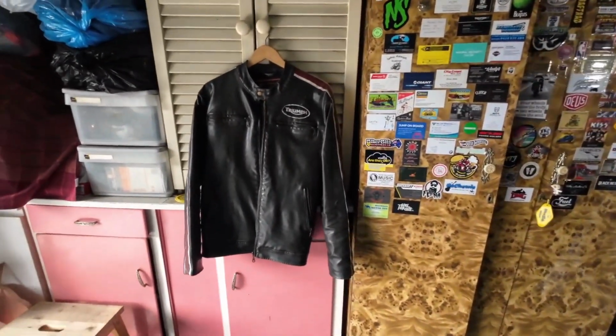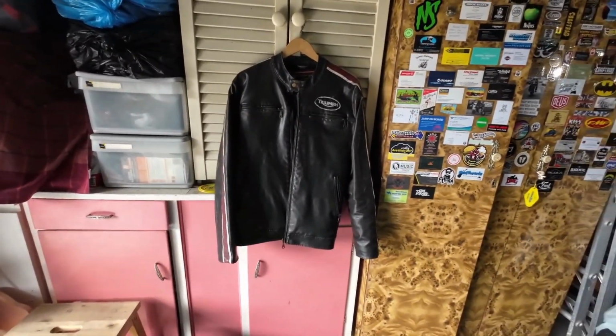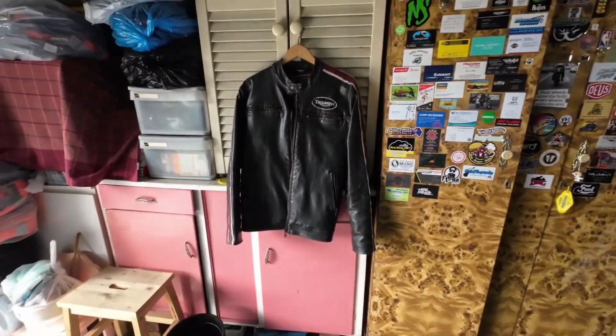So the jacket I used is just my simple, cheap summer no-name jacket with the Triumph patch that I've put on. So that worked well and that was enough.